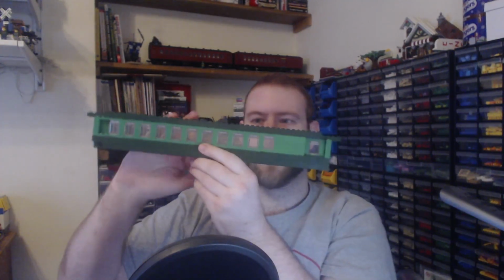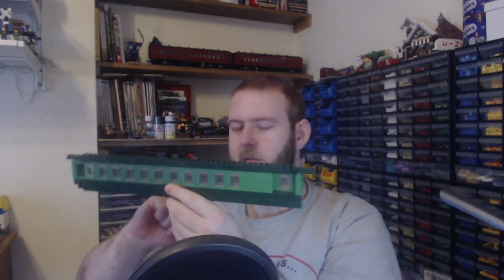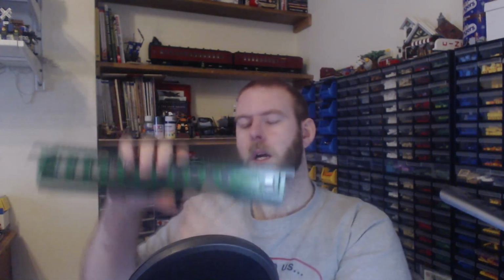This is actually in the Reading 2-tone scheme for the Reading Rambler coaches. So I've actually borrowed this sort of scheme from Rebrickable HH1000 because I wasn't aware of it. But it does look quite nice. So I'm going to do one car, passenger car in this sort of scheme, just to show it off. And then I'll probably modify it back into the standard, just all over dark green at some point as well.